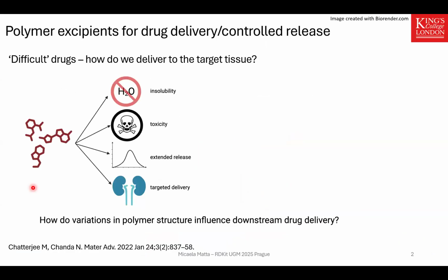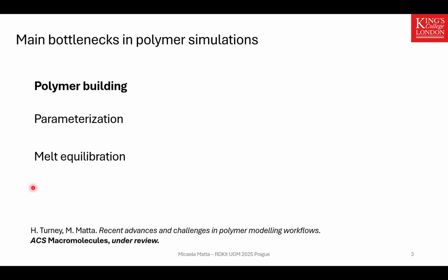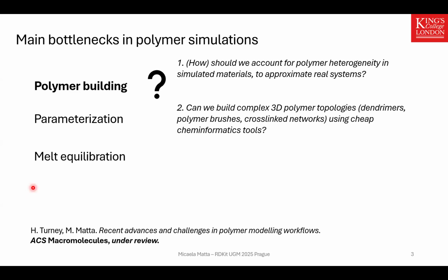That's how we started looking into problems where we want to optimize ways to deliver difficult drugs using things like polymer nanoparticles or hydrogels. We ask ourselves, how can we optimize a polymer to better deliver certain drugs for controlled release? So we are looking at improving polymers so that they can better match different APIs. Coming from the world of polymer simulations and molecular dynamics specifically, the three bottlenecks are: how do you build your polymer structure, which parameters do you use, and how do we equilibrate that? We are going to focus on the first problem, polymer building.